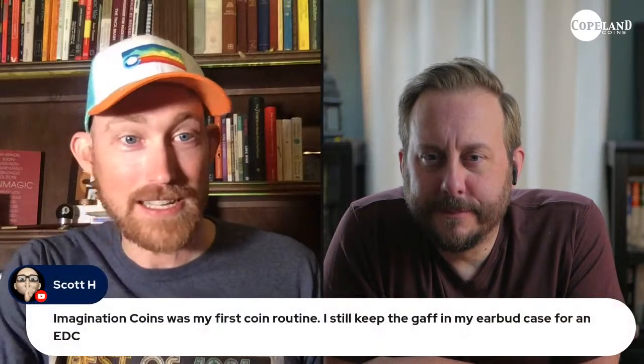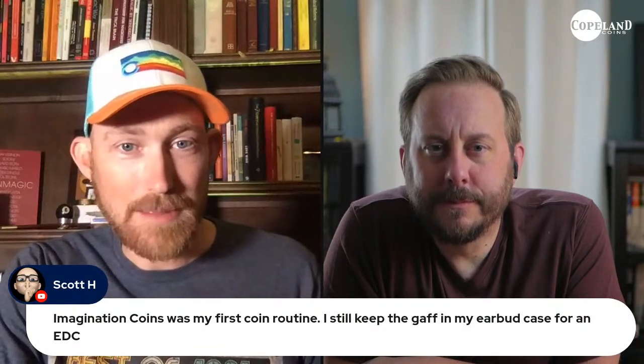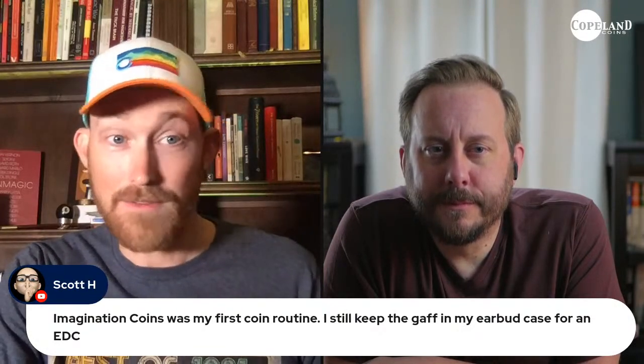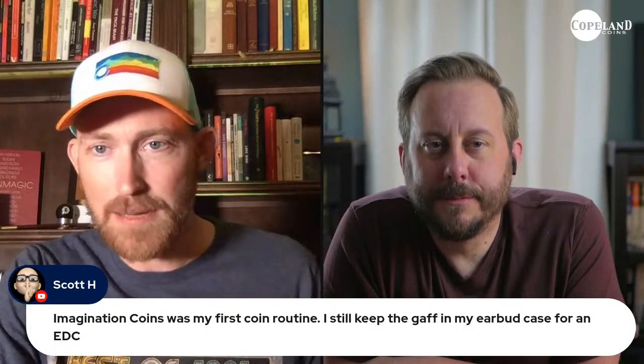Imagination coins. Scott says, on Imagination coins, my pick number 3, first coin routine. I keep the gaff in my earbuds case for an extra everyday carry. Very good. I think the gaff at one time came with a little earbuds case. Magnetic and steel cores get overlooked. That's for sure.